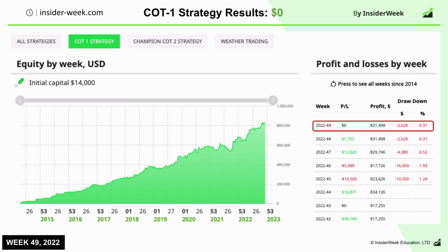So although we have open positions in gold, feeder cattle, and soybeans, we did not close any positions last week, so our COT1 portfolio remains unchanged for week 49.